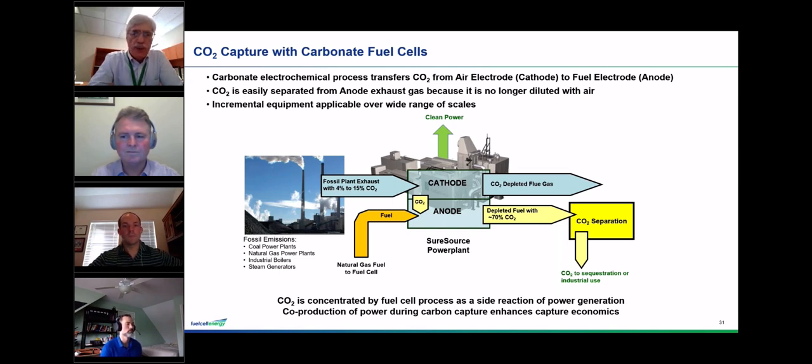And so there is this fact that while you're doing the carbon capture, you're also producing electricity. And that is a significant benefit for the economics. And I'll give you an example of that on the next slide, if we go.